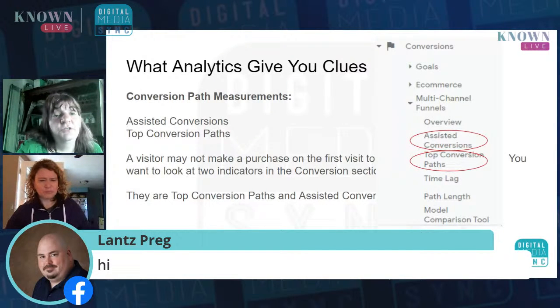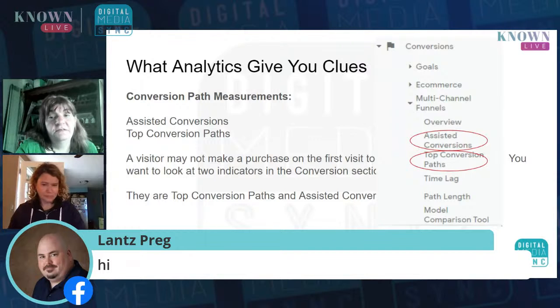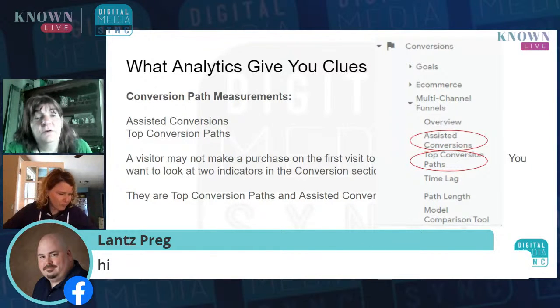Okay, conversion path measurements. This is really where I spend a lot of my time. There's 2 components in this area. One is your assisted conversions, and the other one is your top conversion path. So a visitor may not make a purchase, and actually oftentimes does not make a purchase on the very first visit to your site. So you want to look at these two indicators.